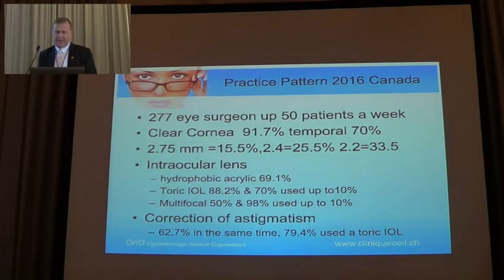That's the pattern in Canada. They do quite a lot more surgery. But if you look here, they put hydrophobic acrylic at 70%, toric IOL. 88% ask for it, and they use it up to 10%. So they do a little bit more, but not too much more. And for multifocal, 50% to 98% ask for it, and the best are doing 10% injection. So it's not too much.